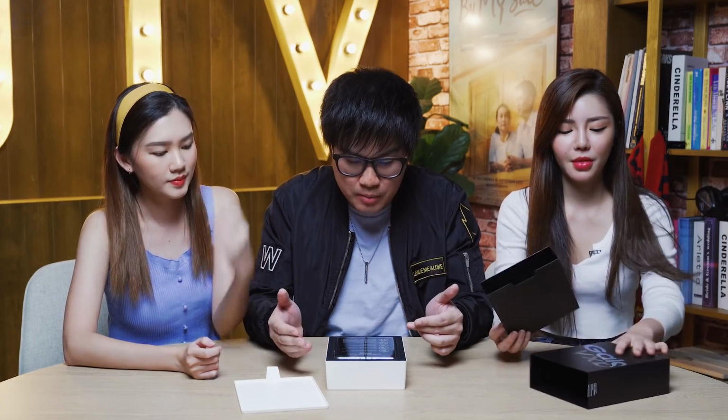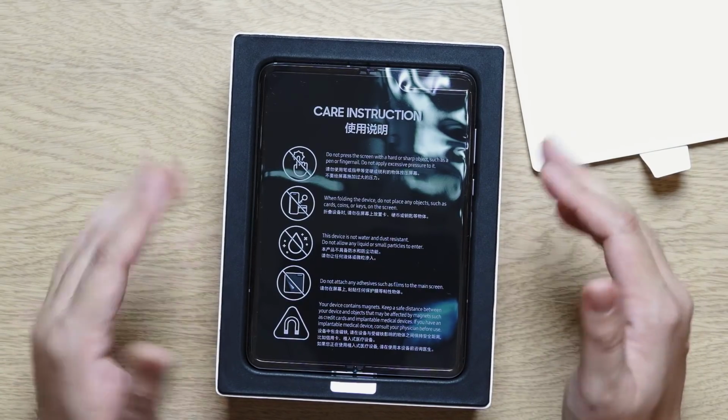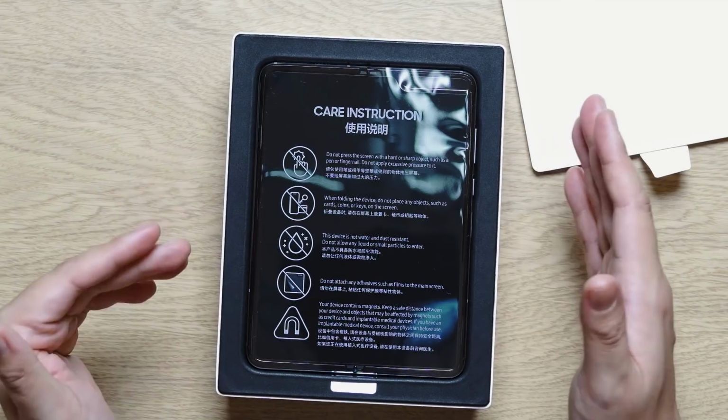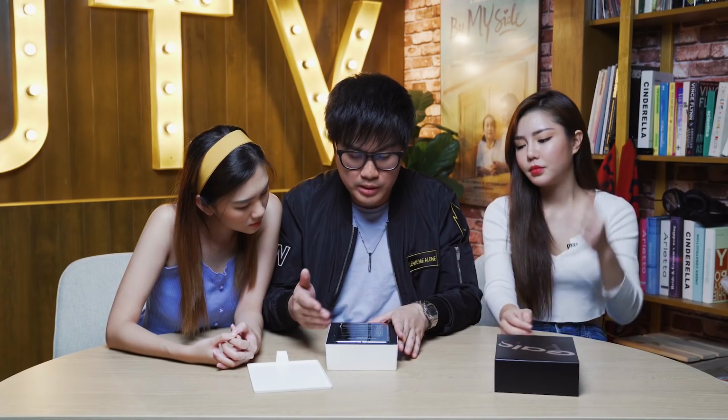Wait. So there are some instructions over here. They're called the care instructions, and there are some you need to pay attention to. Do not press the screen with a hard or sharp object such as a pen or fingernail. Do not apply excessive pressure to it. When folding the device, do not place any objects such as cards or coins. So these are basically the care instructions for taking care of your Galaxy Fold.